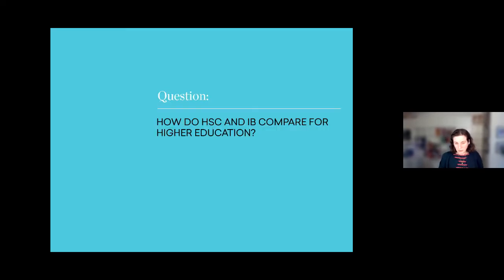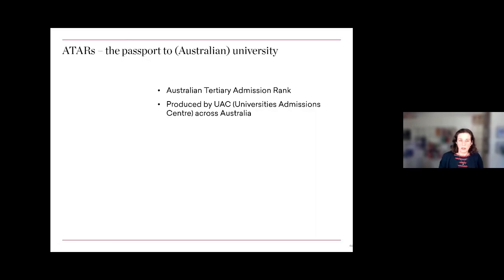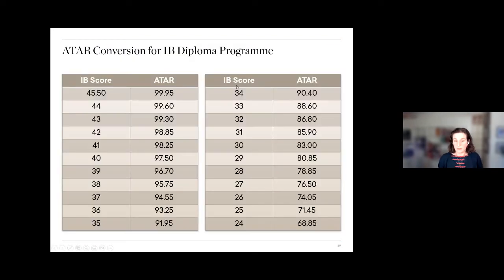Okay, so how do the HSC and the IB compare for higher education? Well, again, there are some preconceptions around this. So the ATAR, if you're new to Australia, you may not know that it stands for the Australian Tertiary Admission Rank, and it's produced by the Universities Admissions Centre for students across Australia. Now, it's really simple for the IB diploma because you just match a number. If you got a 42, you got a 98.85. And the ATAR is a percentile. So if you've got an ATAR of 85, what it's saying is you're in the 85th percentile. In other words, you performed higher than 85% of this cohort.